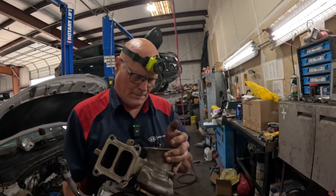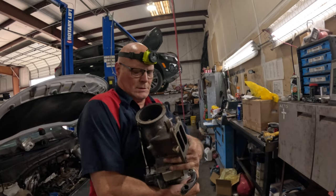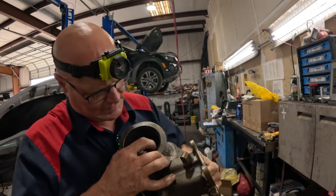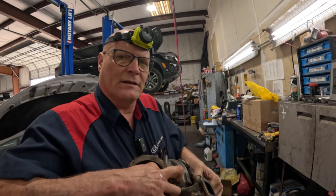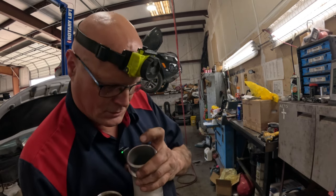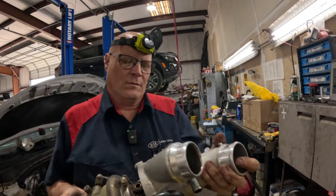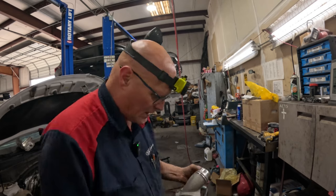Here it is, and I don't know, y'all probably can't even see in there. Let me set this down and I'll try to figure out how I can show you. This thing is like locked up solid. I can't turn it. I'm trying to turn it with my finger on the exhaust side, and I can't get into the intake side.